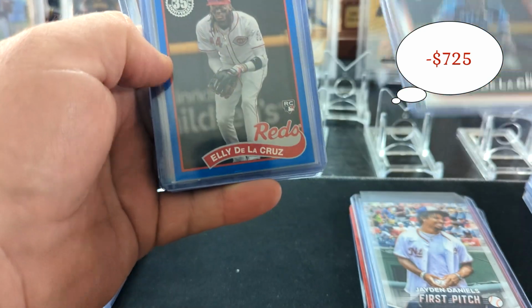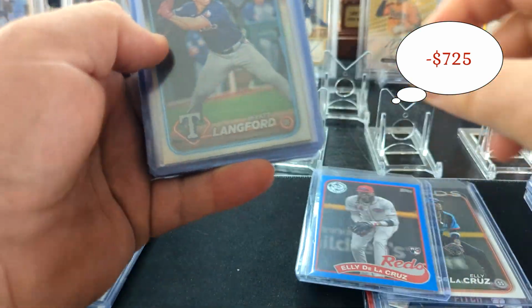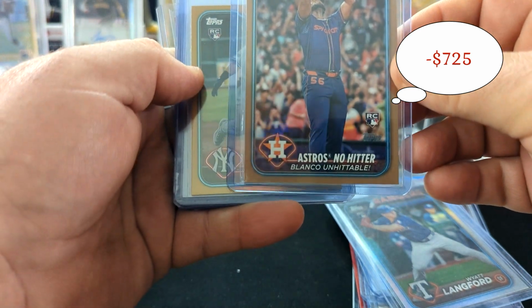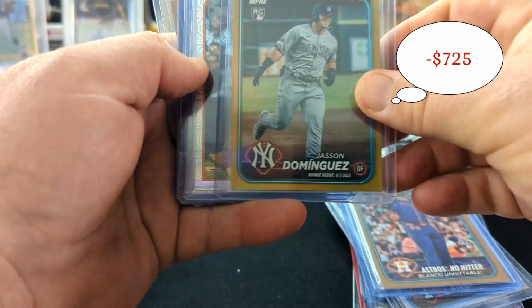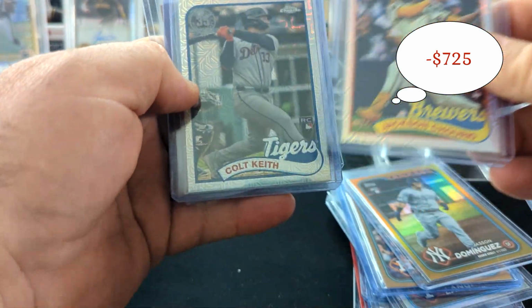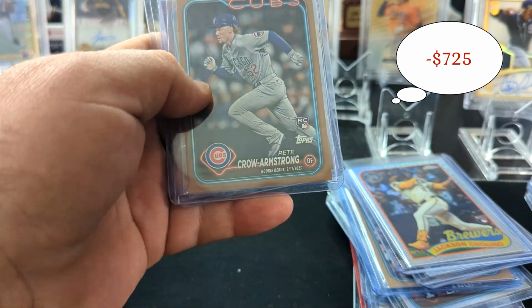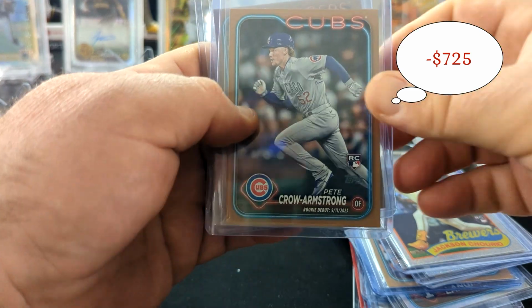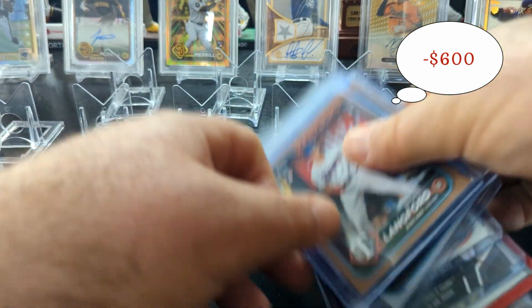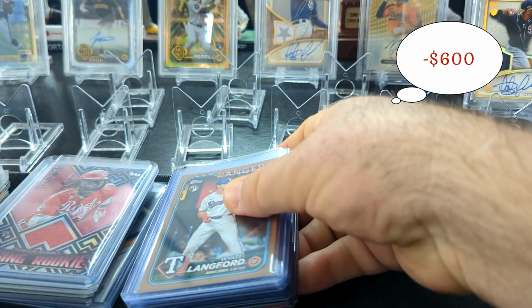There's an Ellie All-Star card. There's a blue Ellie 89. Wyatt Langford Rainbow Foil. This is a gold Blanco no-hitter rookie. Gold foil debut Dominguez. Silver pack Chourio. Silver pack Colt Keith. A gold PCA debut. And a gold Langford debut. So those were cool.